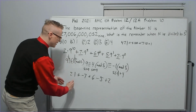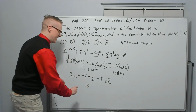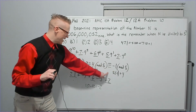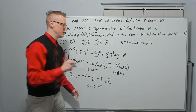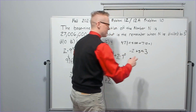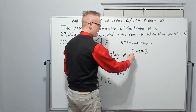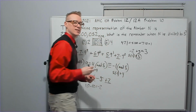So what do we have now? We've got 2 plus 6 is 8 plus 2 is 10. And I do 10 and then I subtract the 7 and the 5, which is 12. I get -2. Now just like I can start at the -1 and add 5 to get back to a positive number, so I can do the same with -2. If I take -2 and add the modulo back to it, I will get the answer they are looking for. It's going to be answer choice D, which is 3. And again, this is 5 times -1, the negative first multiple of 5, plus the remainder of 3.